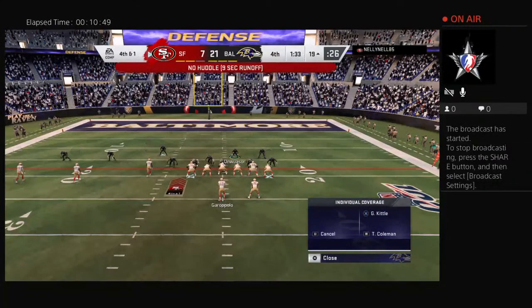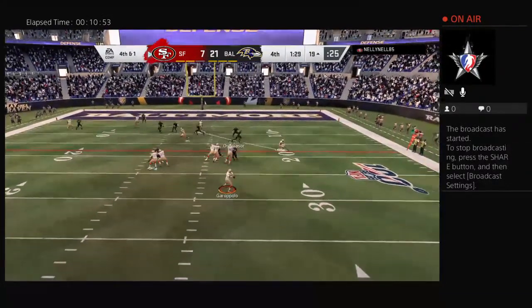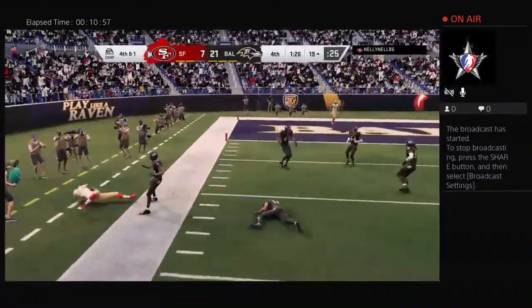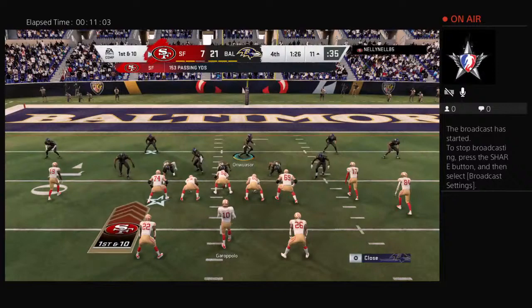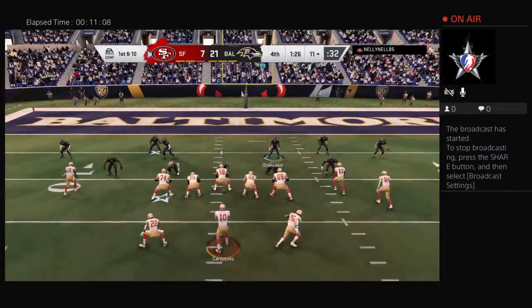All right, they're going to try and keep hope alive here on 4th down. They're going for it. Garoppolo looks to throw, and able to haul it in is Kittle. They keep the game alive, at least for the moment, as it's a 1st down. Garoppolo now hitting on 2/3 of his passes, 10 for 15 so far.